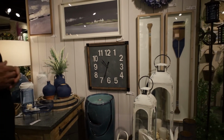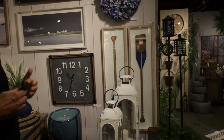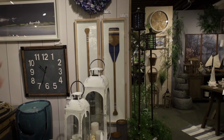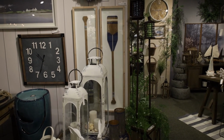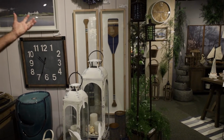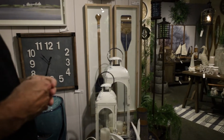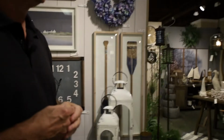New wall art that has oars that are under glass, and we all know what glass does to any element. You put anything under glass, it gives it more perceived value. These two oars come alive, and they're bold and make a major, major statement in this look.